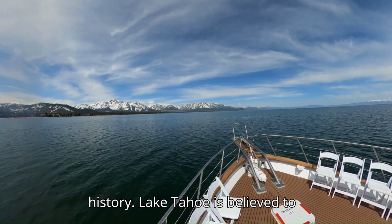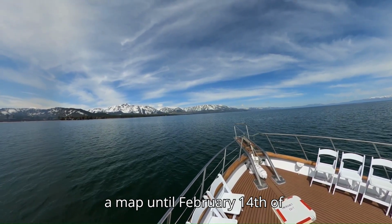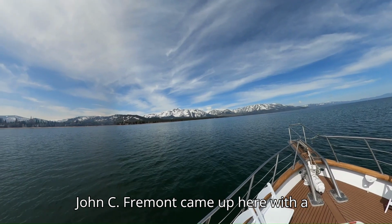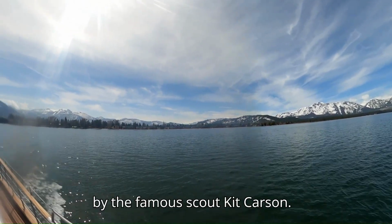Lake Tahoe is believed to be 2 million years old, but it wasn't put on a map until February 14th of 1844, when General John C. Fremont came up here with a 37-man expedition that was led by the famous scout Kit Carson.